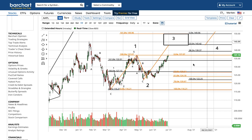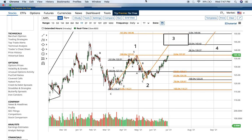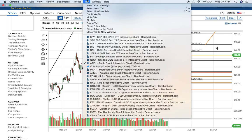So right then and there, we have a lot of evidence. Apple's going to go to 149. Even that wouldn't be the top. We'd have a shallow wave 4 correction before a fifth wave took Apple to at least 160. So with just that information, we shouldn't be calling for the stock market to crash.